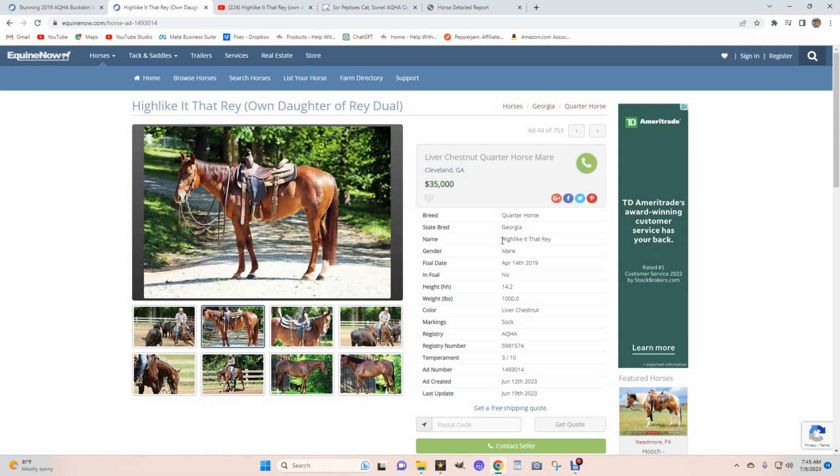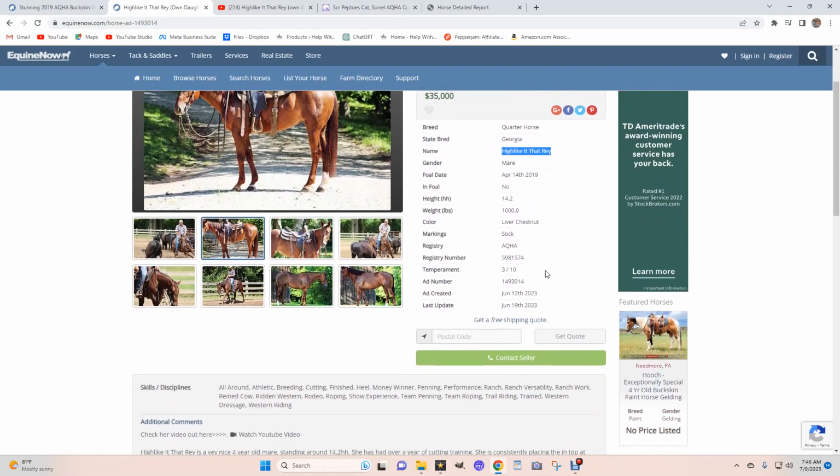Now you see here's her name, and I put her name into the NCHA website and the US Cutting website, and did not see any earnings for this horse with those two associations. She could have earnings with a smaller association. He's in Georgia, and he was talking about ranch shows. There is a Georgia Stock Horse Association, I believe. He could be showing her there. I don't know. But she did not have any earnings with U.S. Cutting Horse or National Cutting Horse Association that I could find.